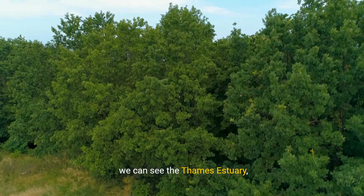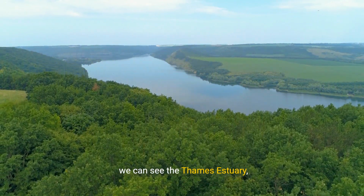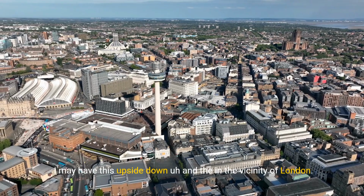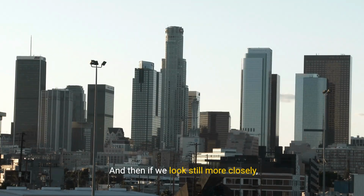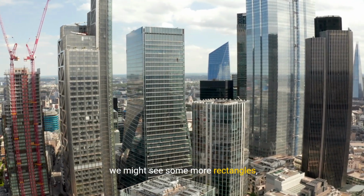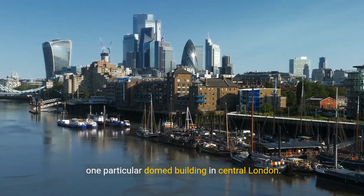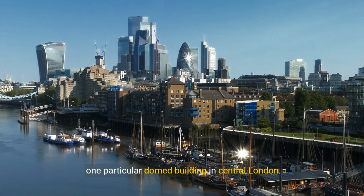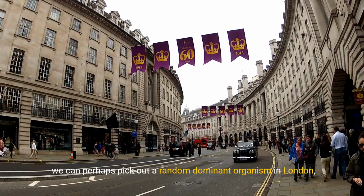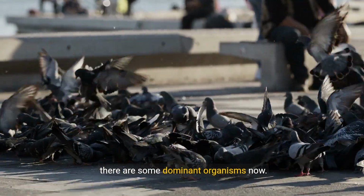If we look more closely, we can see the Thames estuary. I may have this upside down. And the Thames in the vicinity of London. And then if we look still more closely, we might see some more rectangles, London rectangles in this case, some strange buildings, one particular domed building in central London. And if we then zoom in to this strange building, we can perhaps pick out a random dominant organism in London. There are some dominant organisms now.